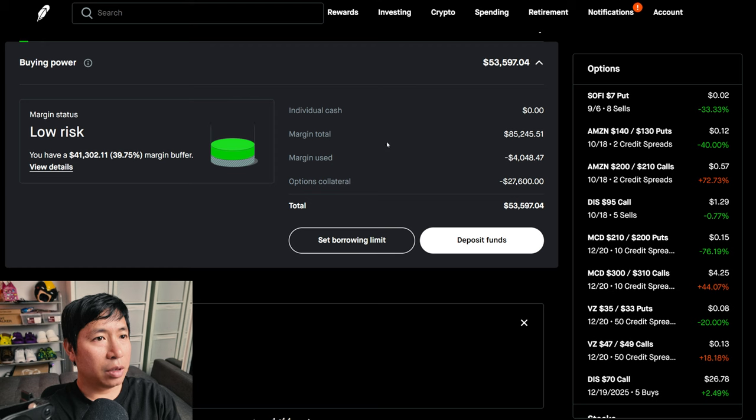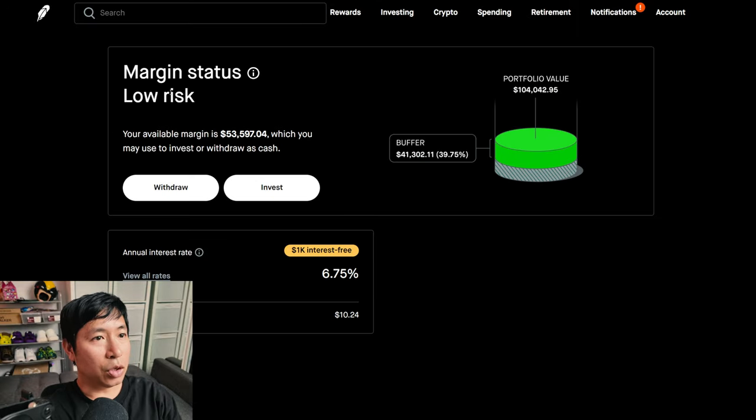This is a margin account. My margin total is $85,245.51. My margin used is $4,048.47. My options collateral is $27,600. This leaves me with $53,597.04 in buying power. My margin status is low risk. My buffer is $41,302.11. This is how much money I can lose before I get margin called.